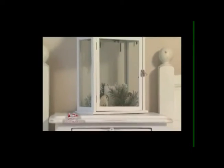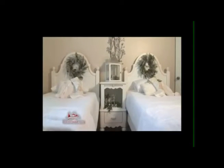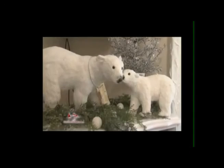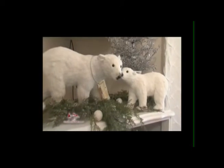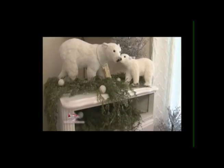We put a white lantern in between the 2 beds on the table that did come from Bowring as well, and added some greenery. Also, we put 2 white bears on the table in the corner with some greenery. The bears are from Jayla's store, Nuke and Again. The overall look is a wintry, cozy look. I think any young child would just love to sleep in that room.